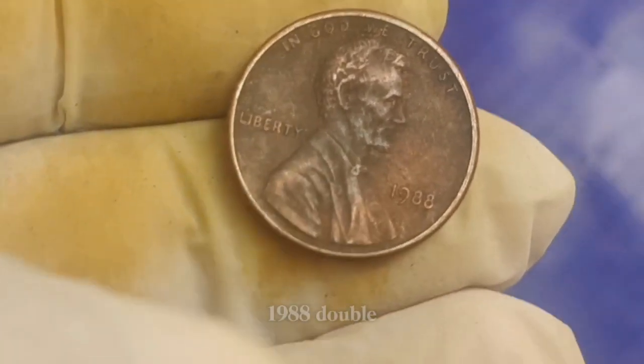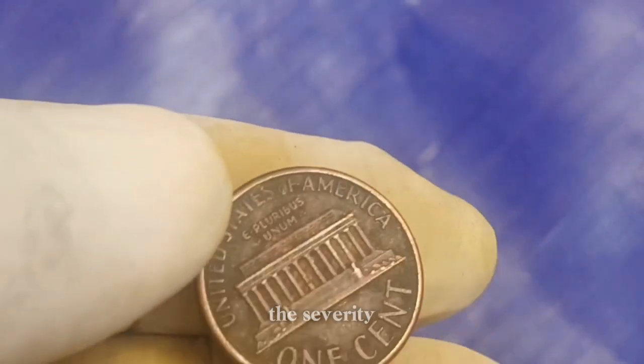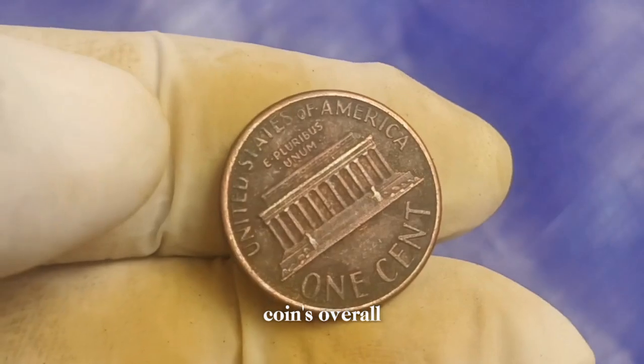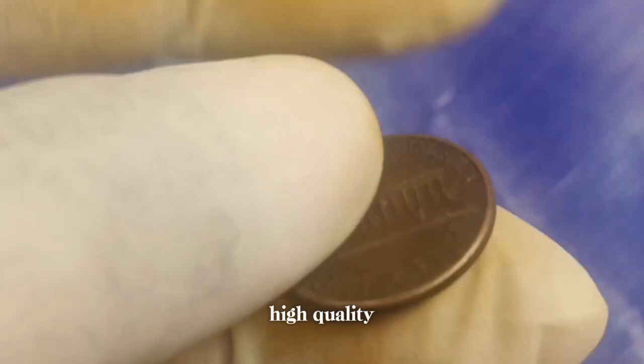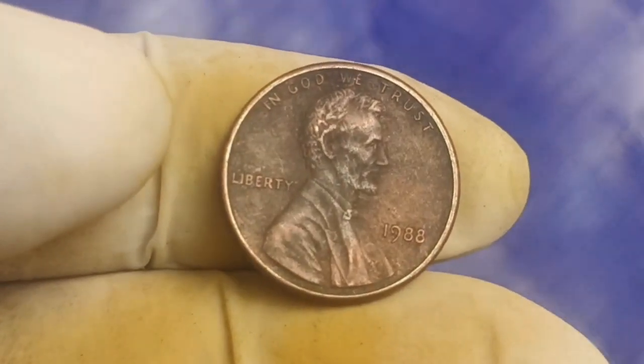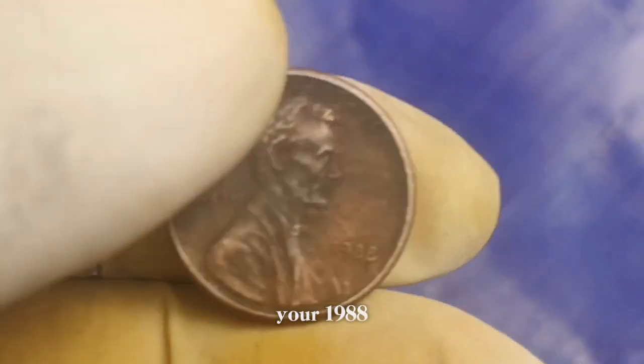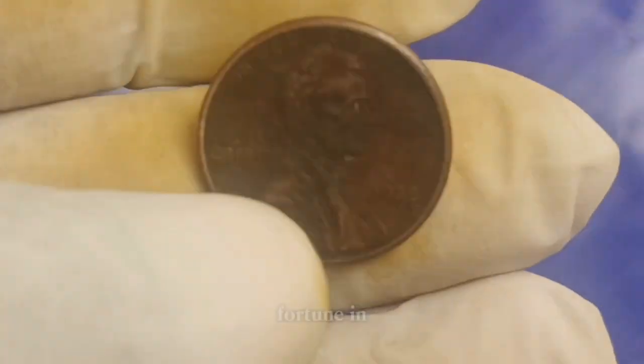How much is a 1988 double die penny worth? Well, it depends on the severity of the doubling and the coin's overall condition. High-quality examples of these error coins have sold for hundreds of dollars at auctions. If you're lucky enough to spot a dramatic double die error on your 1988 penny, you might just have a small fortune in your hands.